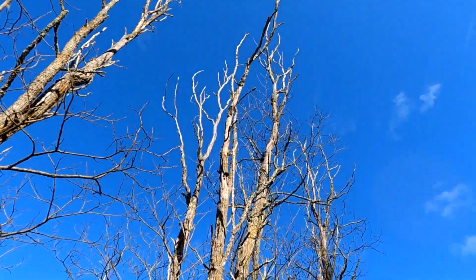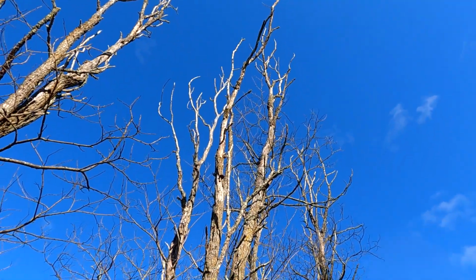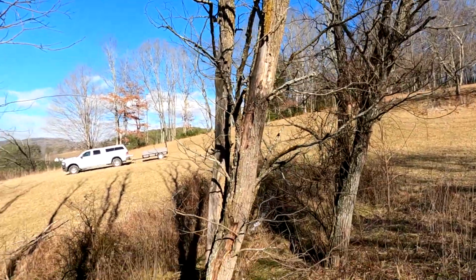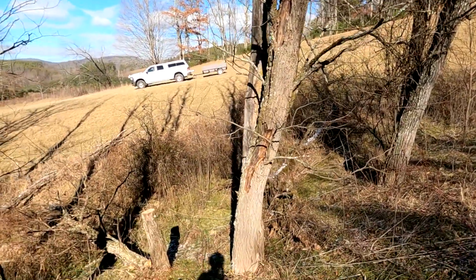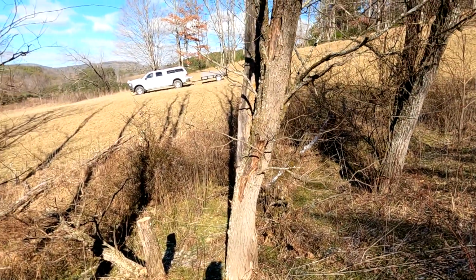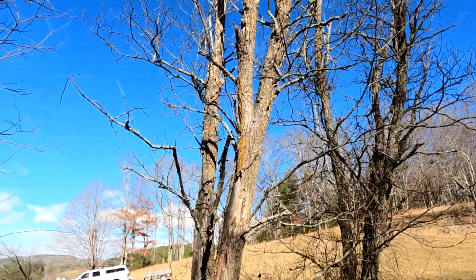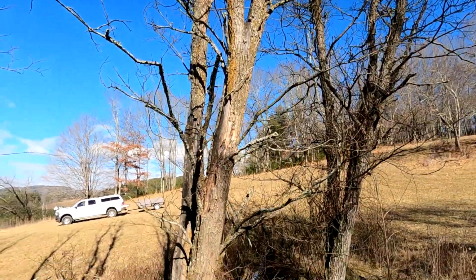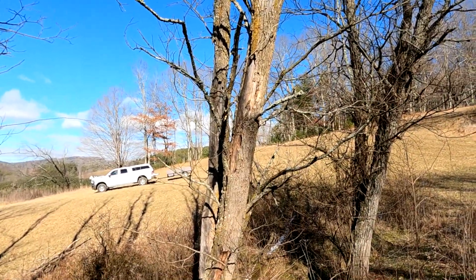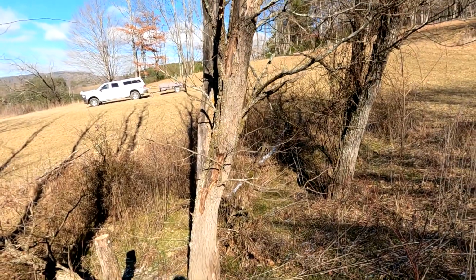You can see how dead that thing is up top. The more you get down though, the more bark it has on it. Some of that bark peels off by hand. Some of it's intact pretty well. Again, I don't know if the camera's showing this, but it's got a pretty hard lean in that direction. And again, we're going to follow this thing with the lean using the bore cut.